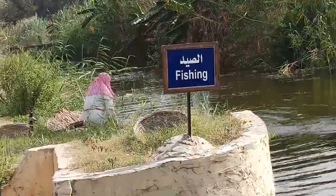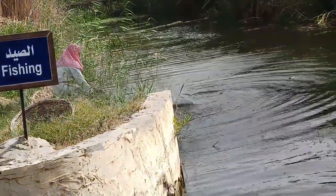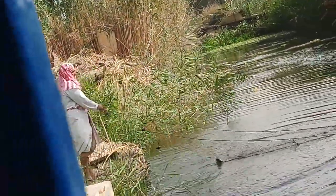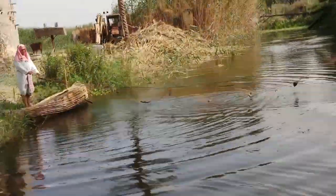There were many different kinds of fish in the Nile and its canals which made good food, and fishing was also popular as a sport. One method of fishing can be seen here, where a net is stretched between two boats and the fisherman hits the water with a stick to frighten the fish into the net. Let's see if he's been lucky today.